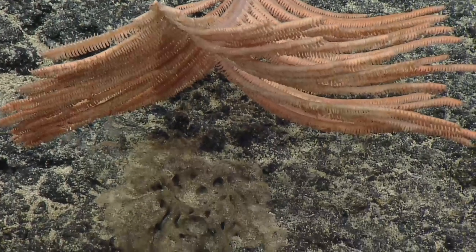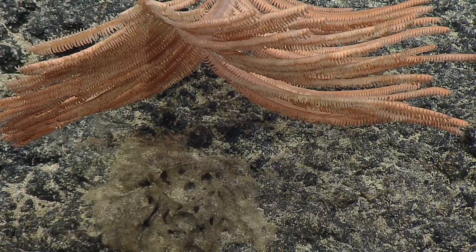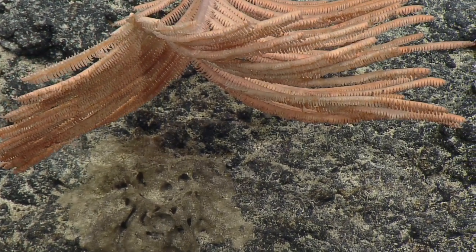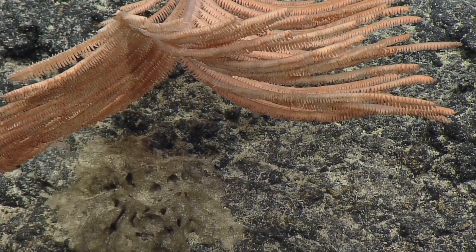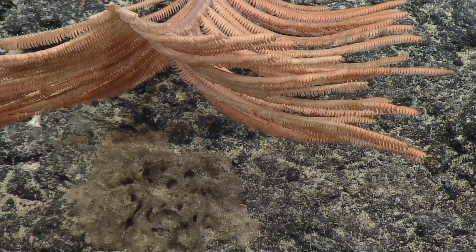Wow. Such a striking color. Yes, a lot of these black corals are actually really beautiful. Now that is probably a Bathypathes. Some might say all of them are really beautiful.